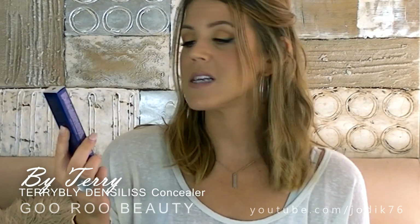And also the Terrybly Densiliss Concealer, and this one they say again is an anti-wrinkle, dark circle, eye bag serum corrector. They describe it as a firming perfector that's ultra smoothing, so I'm really looking forward to testing those claims out.